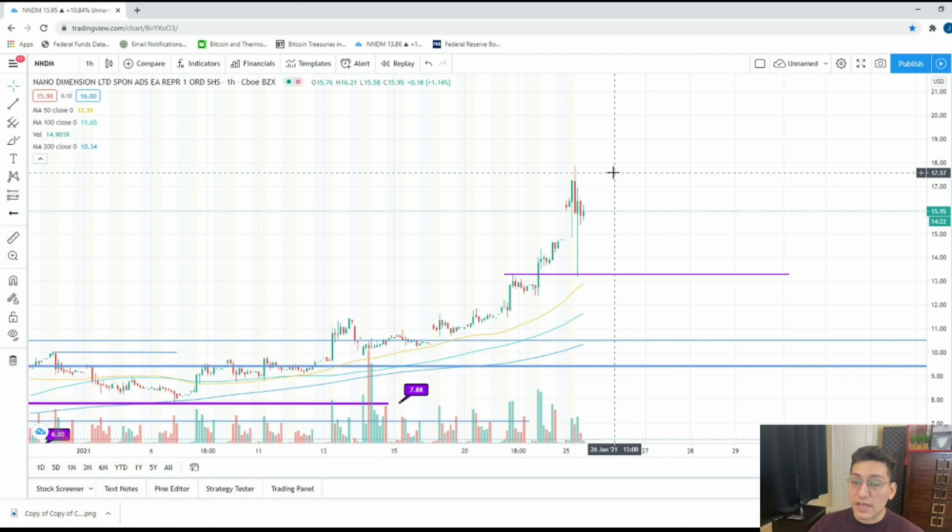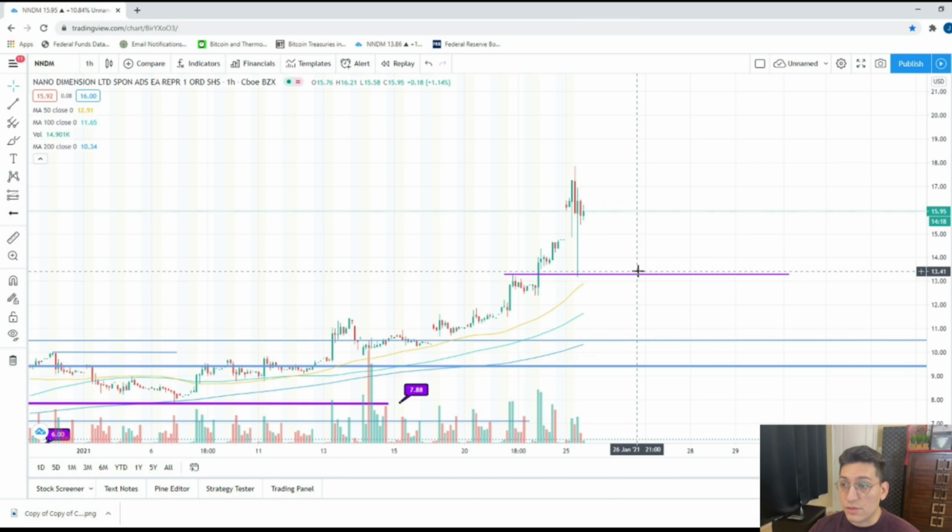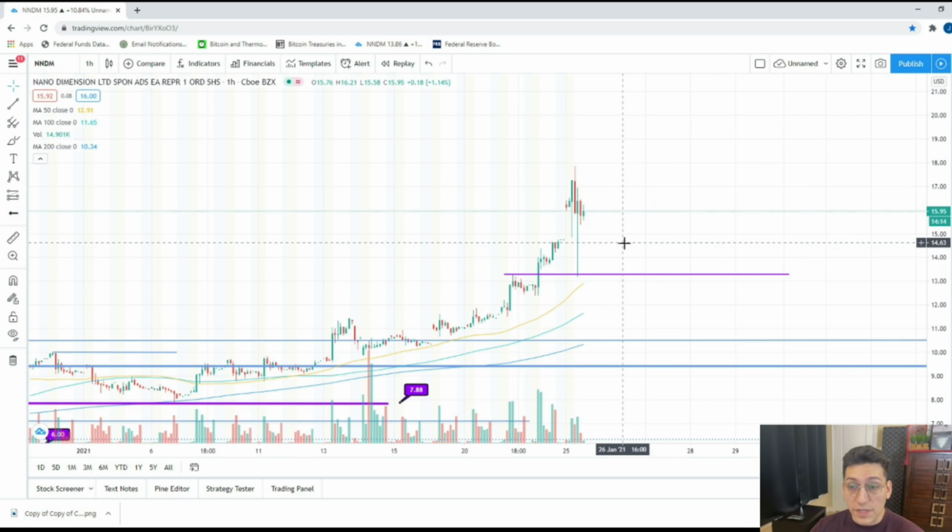So again, I think they're trying to shake us out of Nano Dimension, guys. So we could see a pullback to around $13.50, a slow and steady move to $13.50. And then from there, we could see another bull run to beyond $18. Those are my price targets right now. But anyways, that is all I have for this video.